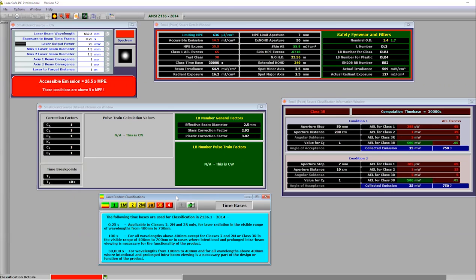Yeah, okay. Exactly. You can influence it in certain cases by putting in, if you want to limit to 100 seconds for particular reasons. If you put in 100 seconds, it will default to that time that you put in there. But generally, it will use any one of the 3 time bases: 0.25 second, 100 second, or 30,000. Typically, it will default to 30,000 seconds, particularly in the ultraviolet and the infrared.